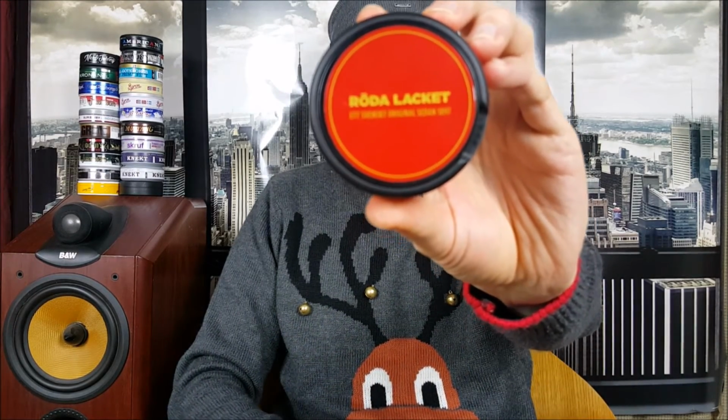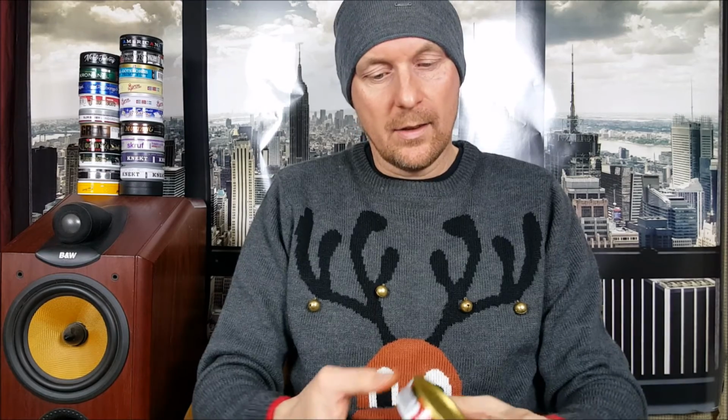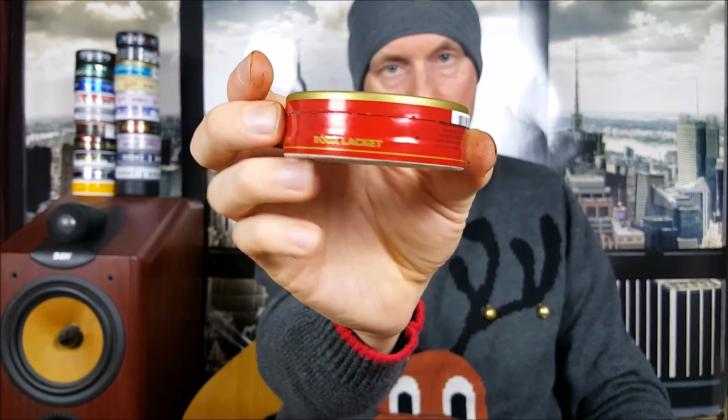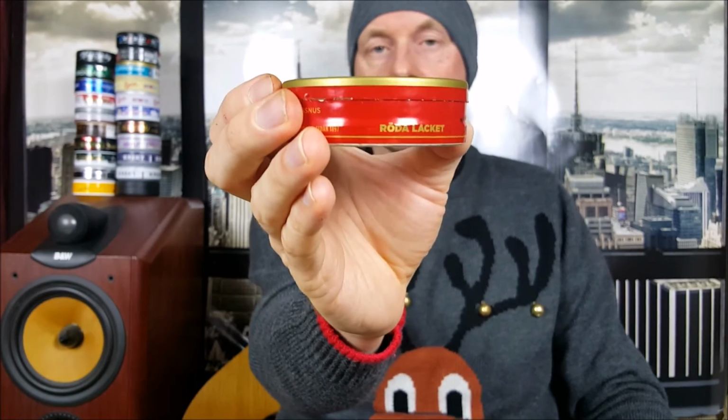I will give Röda Lacket Vit portion, white portion, 5.5 out of 10, and I will give Röda Lacket Lös, the loose one, a 7 out of 10, just slightly higher than I gave Göteborg's Prima Fint. I think I prefer it because I don't like the rose hip so much.